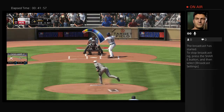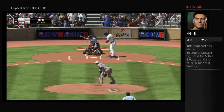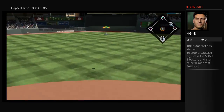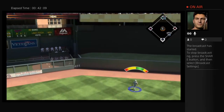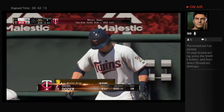Lyles comes set. First pitch on the way. Miguel Sano is in now as he watches a pitch for ball one. And the fastball hitting 93 on the gun. It's 1-1. Swing, and he puts a charge into this one. High and deep, and you can't forget about it. This ball is gone.